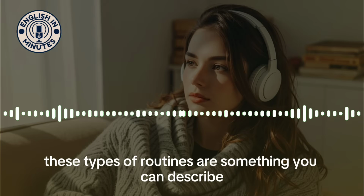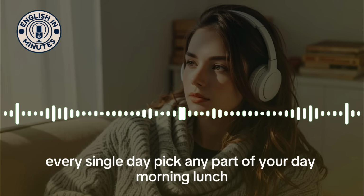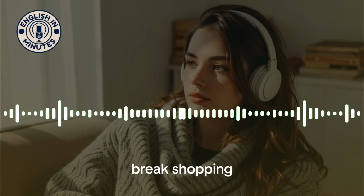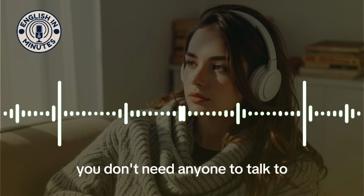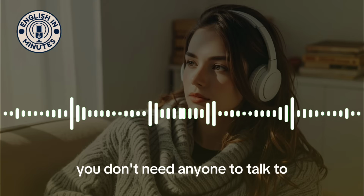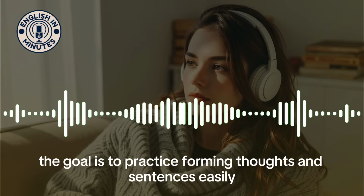These types of routines are something you can describe every single day. Pick any part of your day, morning, lunch break, shopping, cleaning, and start describing it in English. You don't need anyone to talk to. You can say it to yourself. The goal is to practice forming thoughts and sentences easily.